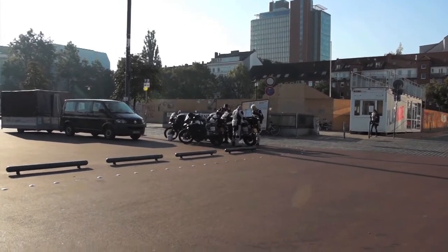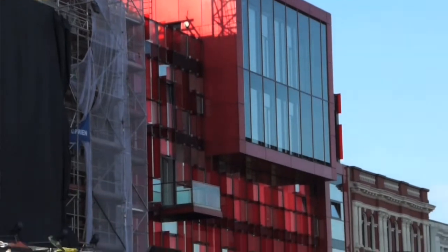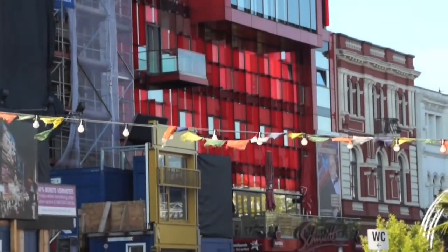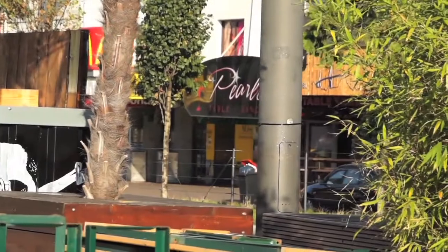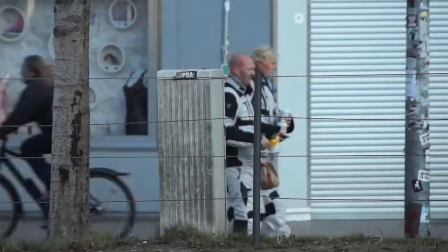We've got slightly more time today, and we thought we'd try and find somewhere interesting and different to come to in Hamburg, which just happens to be in the red light district. The boys have gone off to get some breakfast from McDonald's, which apparently is plastered with pictures of naked women. Of course, I had no interest in going and seeing that.